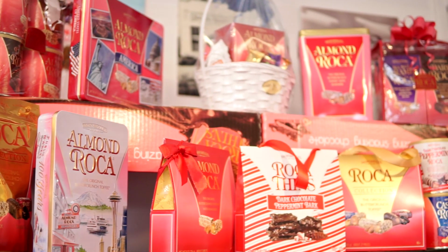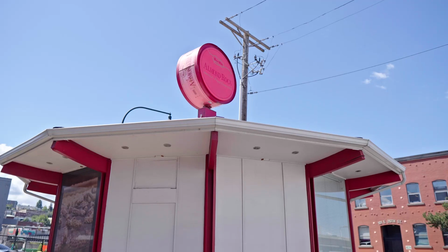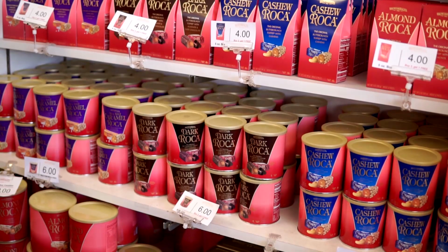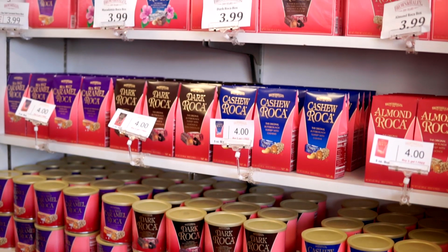Okay, this is like my favorite place to be. But obviously you have such a variety here for the public. We pack a lot of stuff in this little tiny building. So obviously we have all the flavors that you would maybe find at your local store, but we also have macadamia Roca in here.